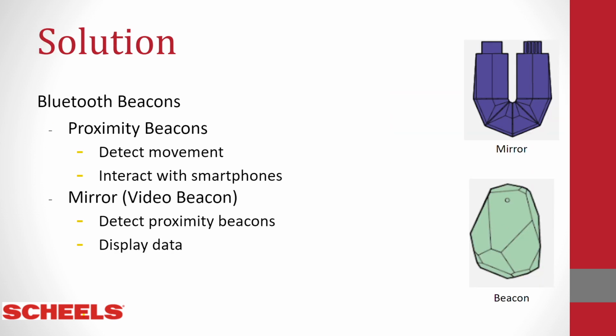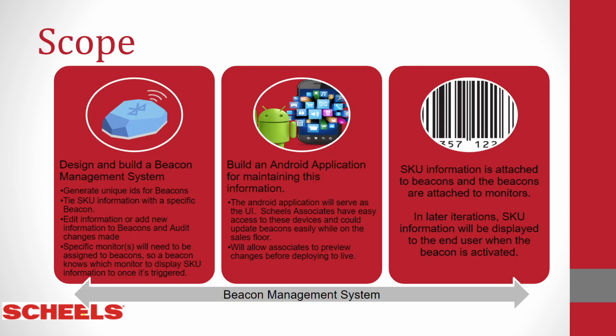The magic technology behind this is Bluetooth beacons. They are able to detect movement and interact with smartphones. Another piece of technology that makes this happen is a mirror. A mirror is a video beacon that is able to scan for beacons or collect data from the app and display the information. Our task was to create an app that would be used by sales floor associates to configure Bluetooth beacons to store the right product information. Our app would also allow employees to edit product information before the data was live on a monitor.